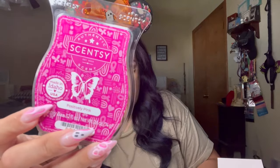So we're going to go positively pink, raspberry and vanilla balance with rich sandalwood in a soothing blend with a touch of sweetness. So we have sandalwood, raspberry, vanilla. Oh, that's nice. Sandalwood's not that bad. Sandalwood's very smooth. It can be perfumey. I don't smell a raspberry. I don't smell no vanilla.